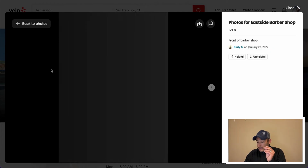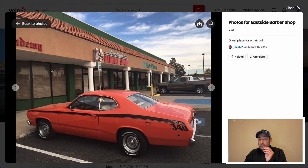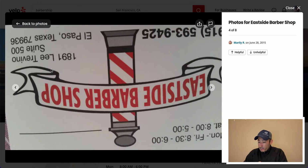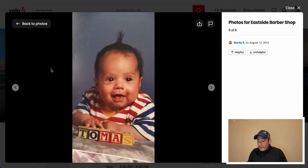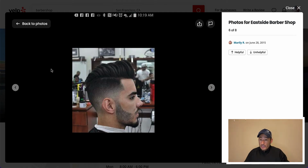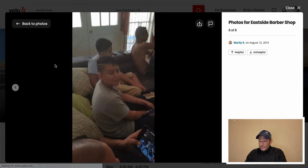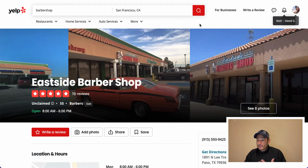I'm looking at the outside, I'm looking at pictures, and again, in barbershops, I'm looking to see how many barbershop chairs they have, right? The more chairs they have, that means that they have more traffic, more people coming in, right? I'm looking in the background to see if I see any ATMs, right? I'm looking at the employees to see how they look like, stuff like that.